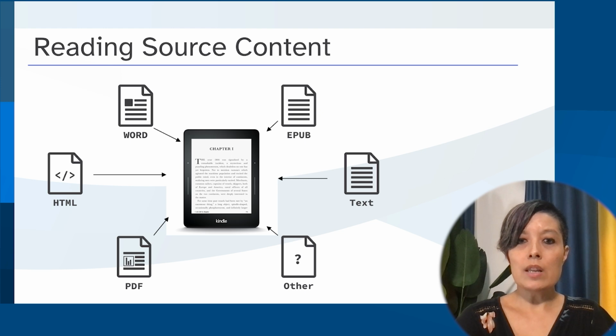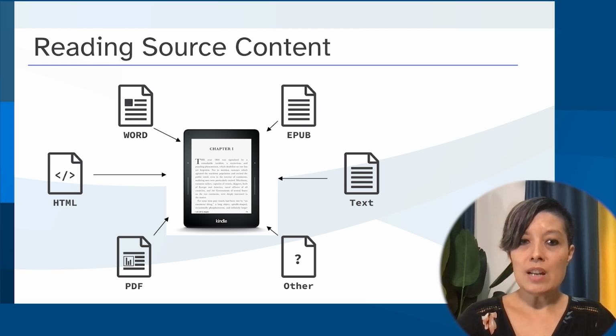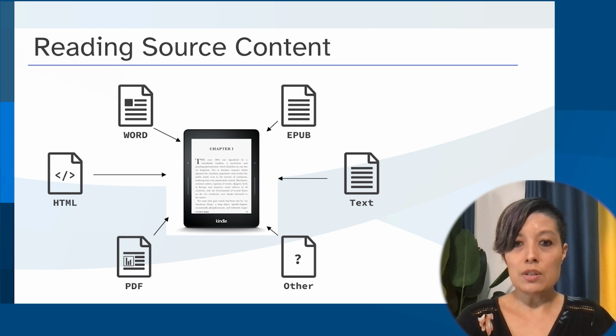Converting documents to our Kindle ebook format allows us to have more control over the way a book renders, and also allows us to provide some of the innovative accessibility features I'll discuss later. But it also means we need to take explicit actions to ensure we are retaining through this conversion process the rich accessibility support that the content creator has provided.